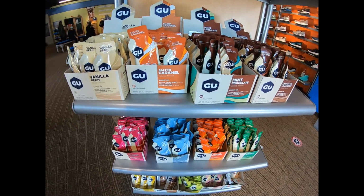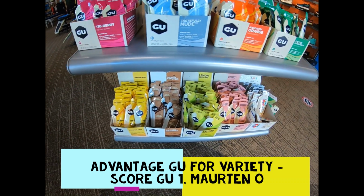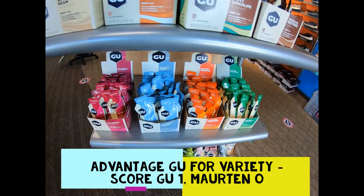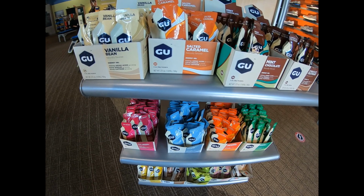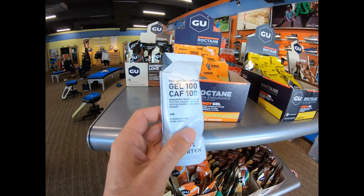However, one thing that certainly works in GU's favor is look at all these flavors. It just seems like there's an endless supply. You got colorful packets. For Maurten, you have 2. You have the caffeinated and the non-caffeinated version, simply a white and black packet.